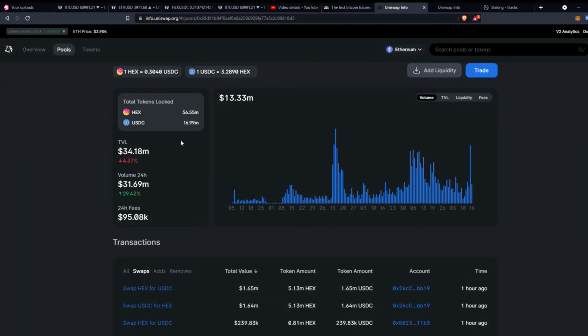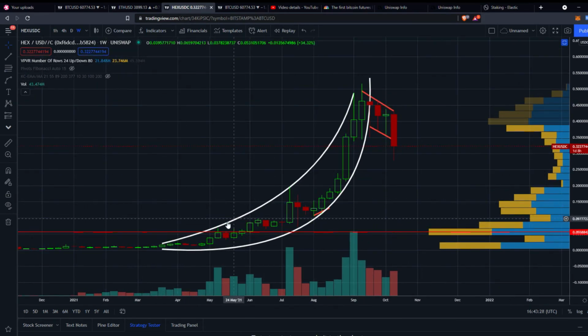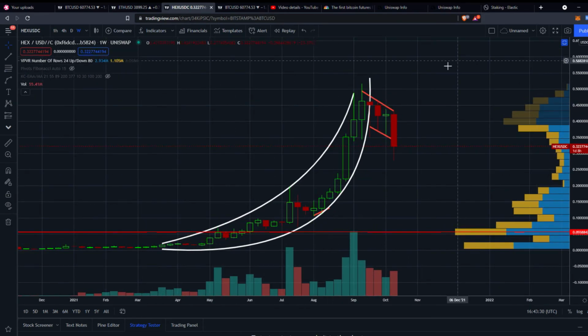Now, if you look at the Uniswap USDC pair, which is the highest liquid pair, we have $17 million in USDC. So it could actually dump to zero. And I'm going to be ready for that. As you can see here, HEX has fallen out of its banana. I mean, it's a parabola. If you just take a close look at this, it's almost mathematically impossible for it to continue to go up unless it just goes directly vertical at a 90-degree angle.